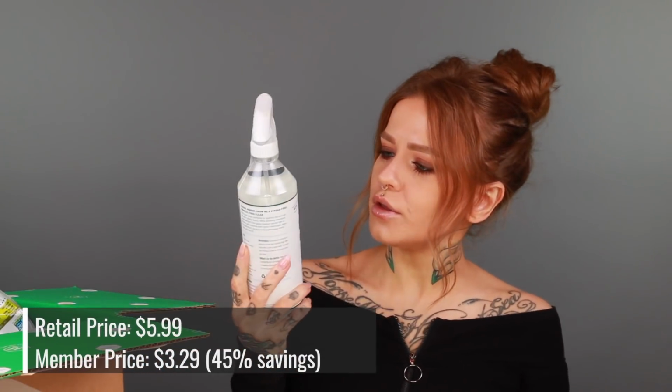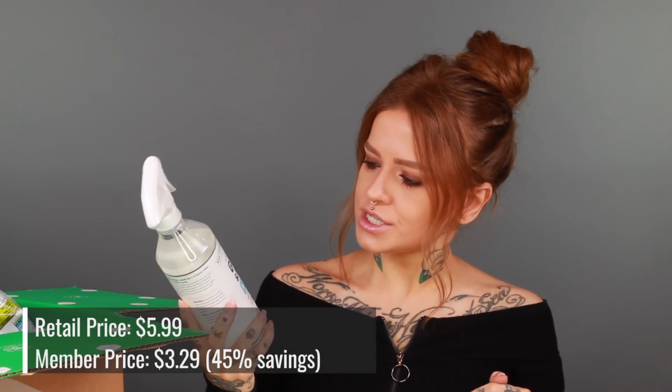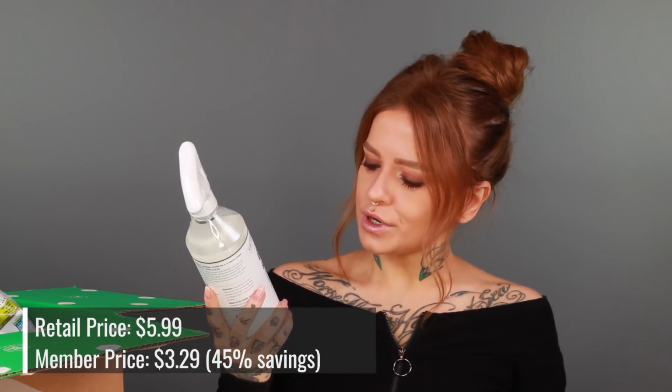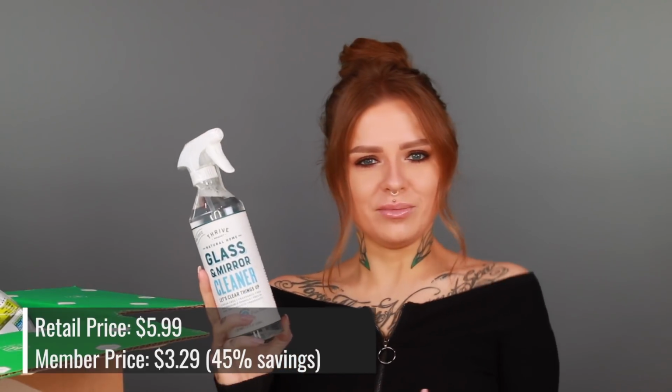And then the other thing I got, I needed some glass cleaner, so I got the Thrive Market own brand glass and mirror cleaner, which it says is non-toxic, streak-free, fragrance-free, biodegradable, free of dyes and synthetic fragrances, so I can't really sniff or spray it on myself, but I'm gonna give this a try. Okay, on to the other goodies.